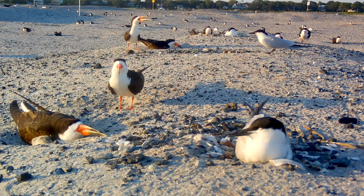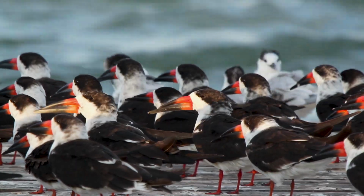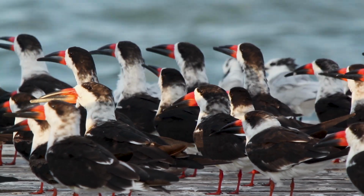Both of these avian groups are not only visually striking, but also play a crucial role in the coastal ecosystem by contributing to nutrient cycling and maintaining the ecosystem's balance within their marine habitats.